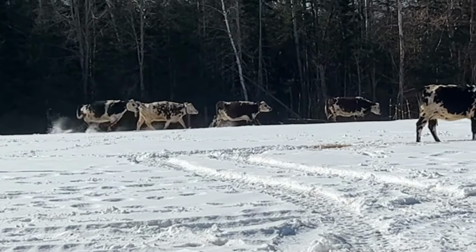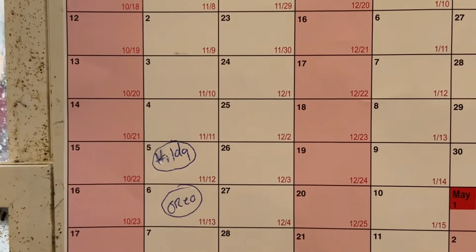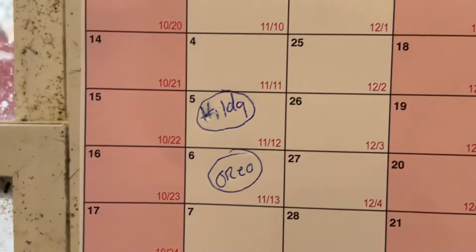All right, I think I've showed the breeding chart in the past, but the way it works is I put this clear plastic plexiglass over it, so it slides over and it protects the breeding chart from getting all dirty. And what I can do, which I just did, is write down the day the cows are bred. So I've showed this in the past, but I'll show it again.